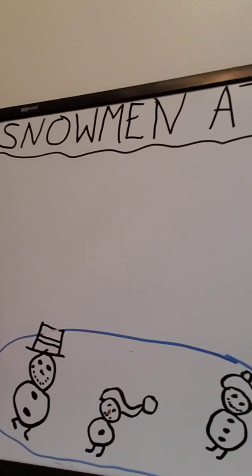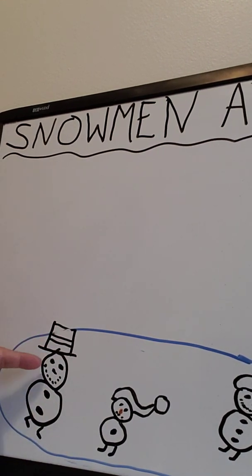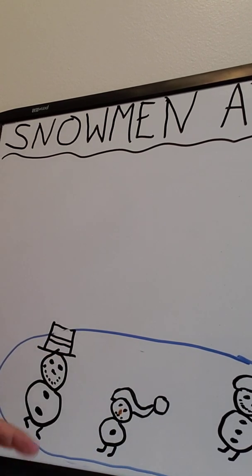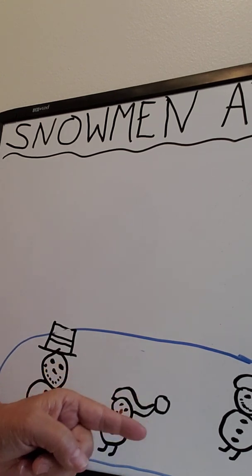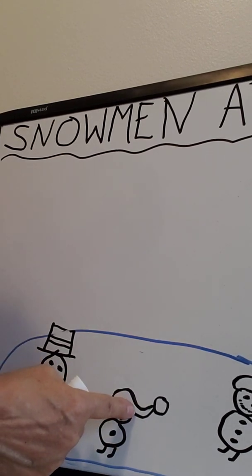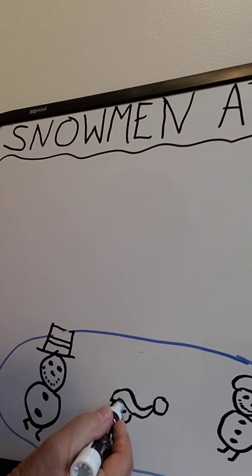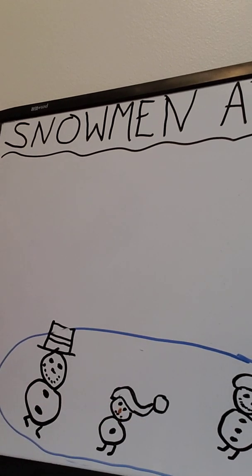So now we have Dad over here. He's got a little stovetop hat on. He's got little dots for smiles. I just gave him a coal nose. 2 coals for his buttons. And then the little kid I have with the little dots across straight, because he's not sure if he likes this or not. And he's got the little snow hat on. What I'm going to do is go like this. Oops, my bad. And Mom's over here, smiling, looking on.